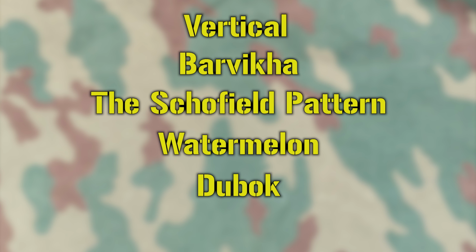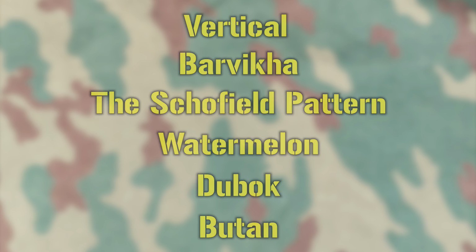Dubak, meaning oak or little oak, after the pattern appearing similar to the bark of an oak tree. And finally, Bhutan, after Project Bhutan. However, that name is something of a blanket term, as it is used for other patterns which came out of the project, such as TTSKO.